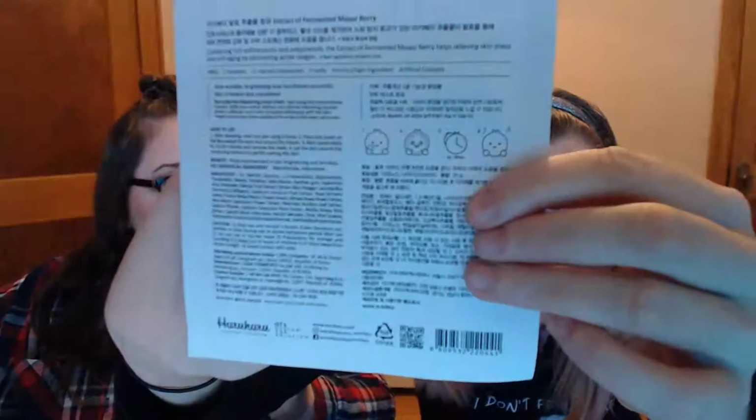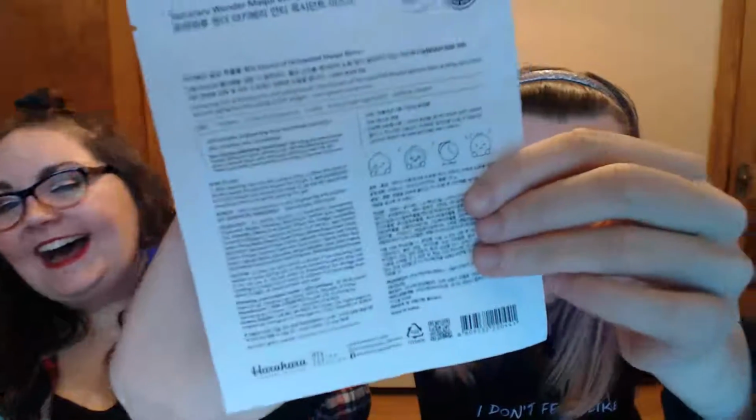I'm saying that because it says made in Korea. Oh, okay. The instructions are in English. And mine also say made in Korea, I guess. Mine are cruelty-free. Are yours cruelty-free? Yours don't say cruelty-free. They say natural ingredients. Okay, but mine have the little cruelty-free bunny on them.